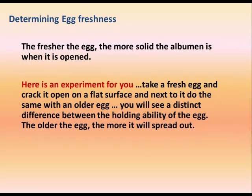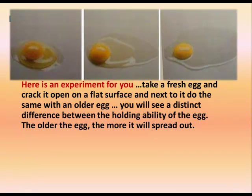Here's an experiment for you. You take a fresh egg and you crack it open on a flat surface. You can do it on a counter. This is just an experiment that you're going to try here. Next to it, you take an older egg, and you'll see a distinct difference between the holding ability of the egg, that albumen part. In fact, here's an example of what I'm talking about. The older the egg, the more it will spread out. On the left-hand side is the fresh egg, it's then a little bit less fresh in the middle, and then of course on the right-hand side is the older egg.